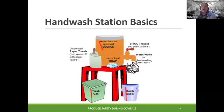Disposable towels: make sure that you have a dispenser for that. A lot of times you'll find folks that take a stack of those foldable towels and stick a rock on top. So when someone goes to grab one, they've managed to expose their hands to all of the ones down below. And then you also have your bar or liquid soap. And remember, and I know everyone knows this, it is not hand sanitizer. This is bar soap or liquid. Next slide.